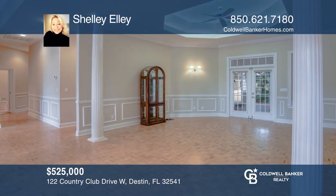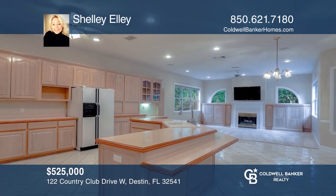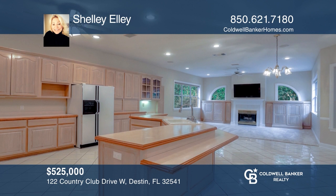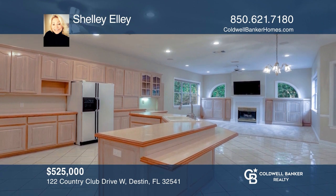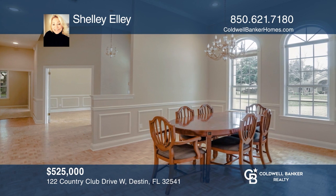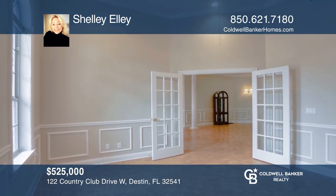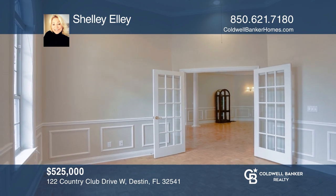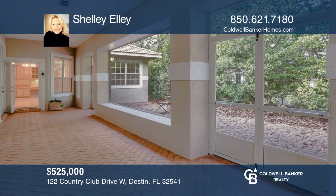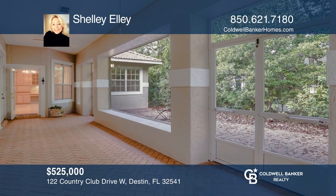The stately 3-bedroom, 3-bath home in Indian Bayou offers beautiful details including crown molding, tray ceilings, and neutral marble and tile flooring throughout. This open-plan home offers an eat-in kitchen just beside the family room with fireplace. French doors lead out to your screened-in back porch. Refresh in your jacuzzi tub within the master suite. Check out this property for yourself by scheduling a tour with Shelley Ellie.